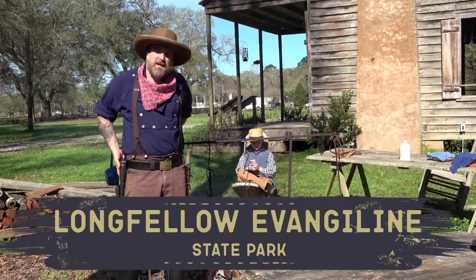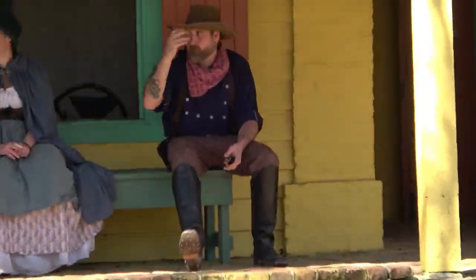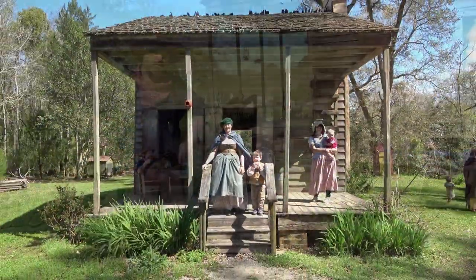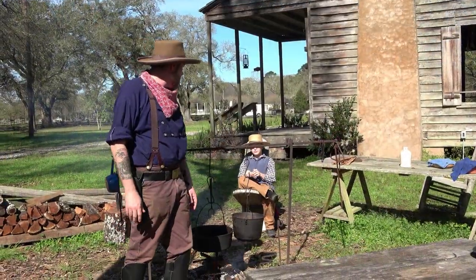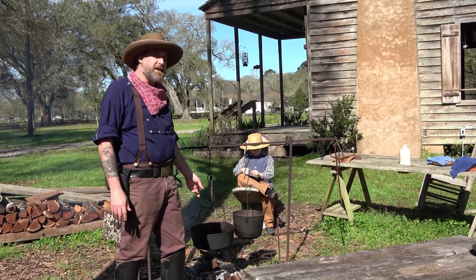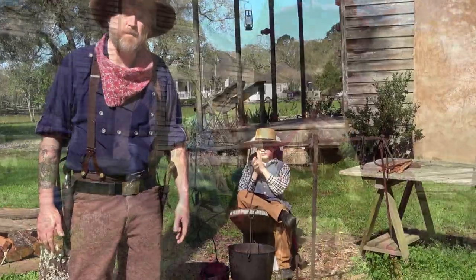I'm the curator here. We have a 19th century Creole sugar plantation built in 1815 on site. We also have an Acadian cabin that's mid-19th, early 20th century. And obviously Chaz and I do a lot of stuff together here dressed up. I'm cooking some bacon right now. And after we're done with the bacon, Chaz is making some Navajo fry bread.